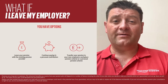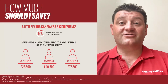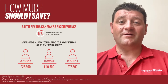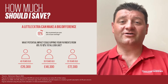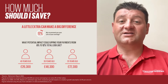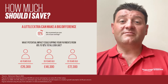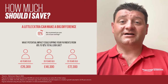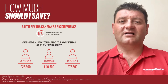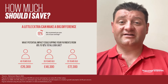And if you need more help, you may wish to seek financial advice. It's great you have a workplace pension, and between you and your employer, you'll be paying in a minimum of 8% of your earnings. However, we recommend slightly higher than that at 12% of your earnings, if you can. It is a bit more than the minimum contributions to a workplace pension at the moment, and may sound a lot, but remember, it includes anything your employer pays in, and tax relief too.